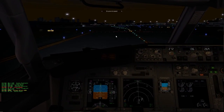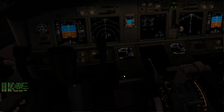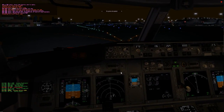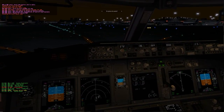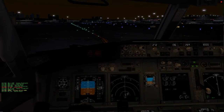Ground 121.9. Boston Ground, American 2806, taxiway Kilo, going to the ramp. Yes, 2806. Sounds good. Evening. Taxi to the ramp by Kilo Alpha. To the ramp, Kilo Alpha, American 2806.